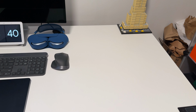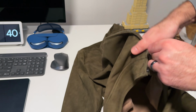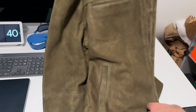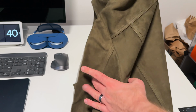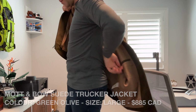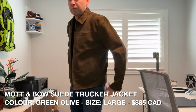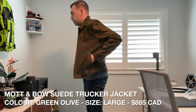But today we're not just talking about Mott and Bo denim products. I've got a full heap of stuff here. And just like they did back in the summer collection, Mott and Bo has entered into another brand new market with their trucker jacket. And I'm going to try that on first. So this is their suede trucker jacket, and I've got it in a large. Normally I wear medium, but with jackets, I like to go a little bit larger just to be safe. And it's dark olive in color.